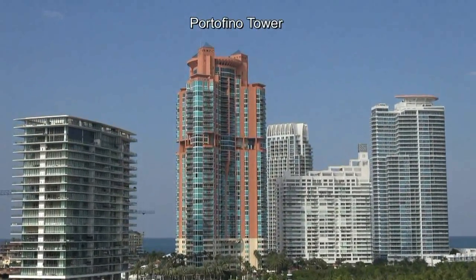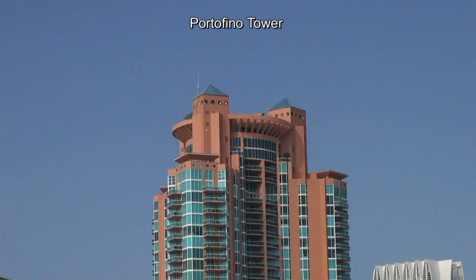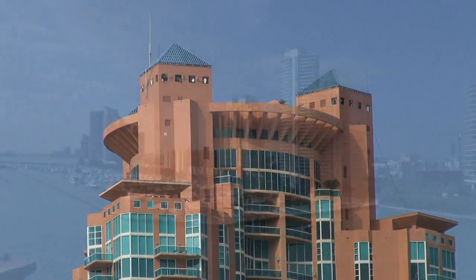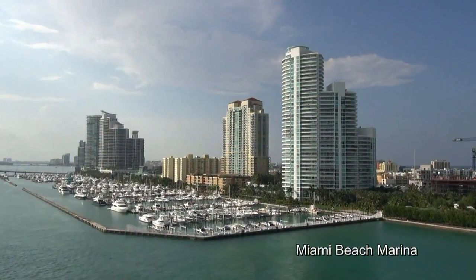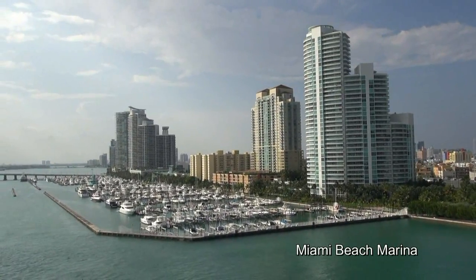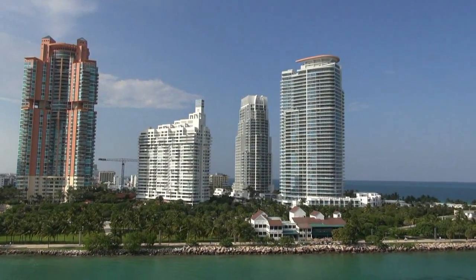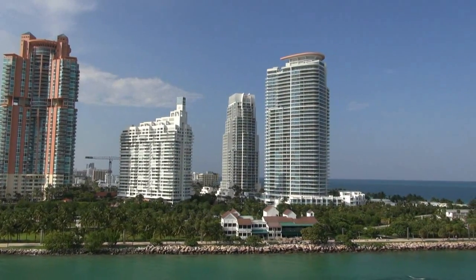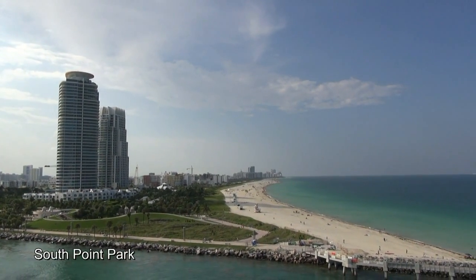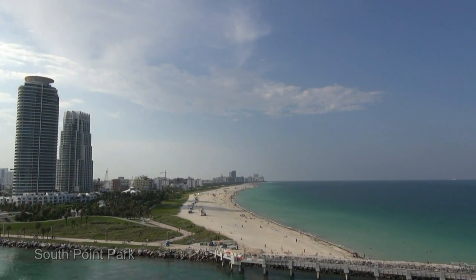The Portofino Tower is a residential skyscraper in Miami Beach, which opened in 1997. It is the 4th tallest skyscraper in Miami Beach. Located adjacent to Government Cut, the Miami Beach Marina affords easy accessibility to great fishing, sailing, and cruising. South Point Park, known locally as South Point, is a 17-acre county urban park in the Miami Beach neighborhood of South Beach.